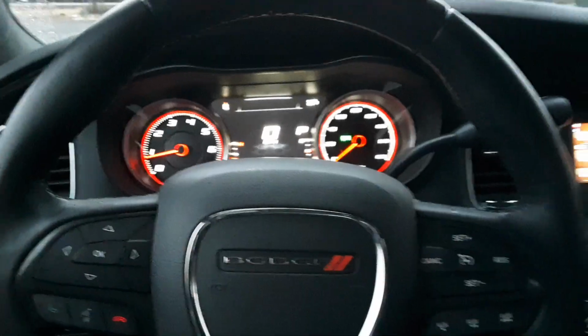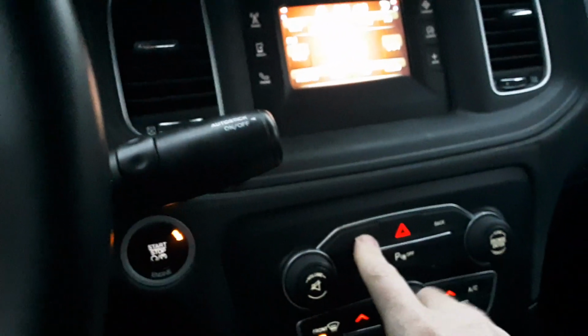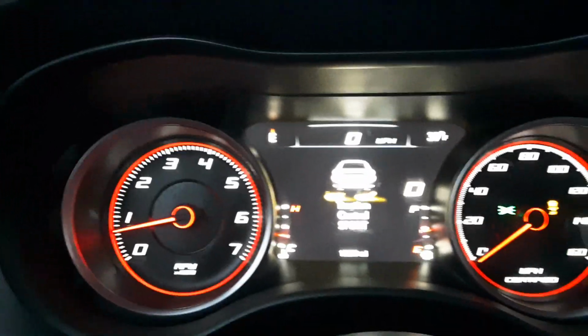This is like a brand new car, man. I mean, it's amazing. Red one way, white the other. 18,259 miles. That's nothing. I'm gonna turn off the traction control because I don't like traction control.